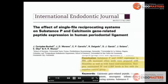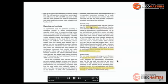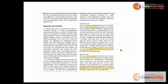In my opinion, most of the articles are done to try to get a result. For example, in this article by Caviedes, we can see how he compared two files, the 40.08 of Wave One against the 40.06 of the Reciproc group. So if we want a valid result, we need to compare pairs with pairs, apples with apples. We have to compare the same taper and the same apical diameter. For example, it would be better, in my opinion, to compare the 25.08 against the 25.08 of Reciproc.